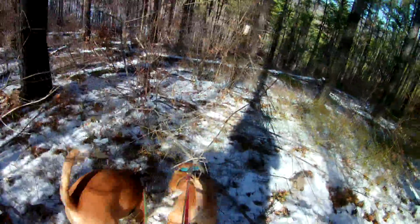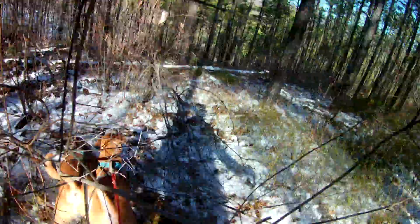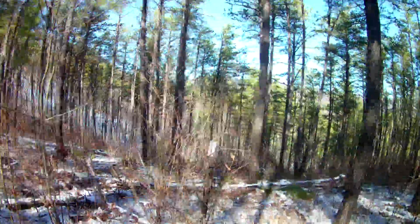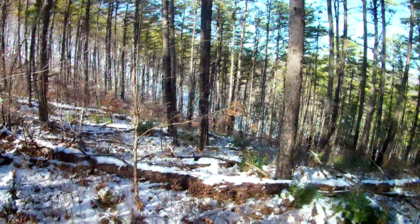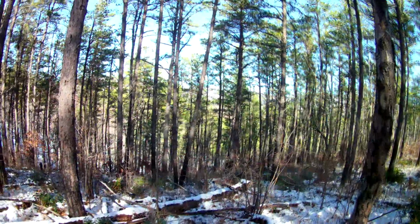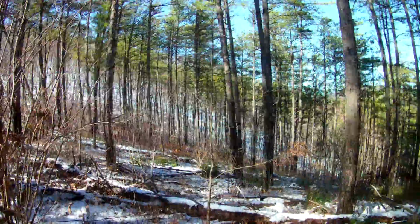The dogs smell something though. They're acting like something was over here. Alright, hold up a minute. I'm not going all the way down in there. I'm not going to push my partially healed foot quite yet, but I don't really see nothing. It fell somewhere right in here. Alright, well, we're going to get back on the trail here.